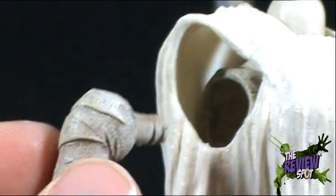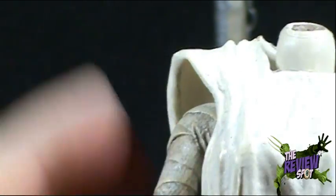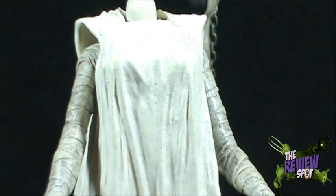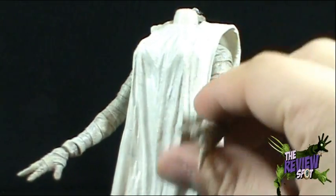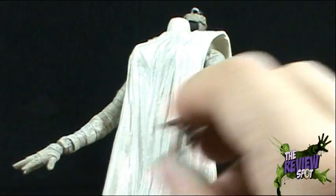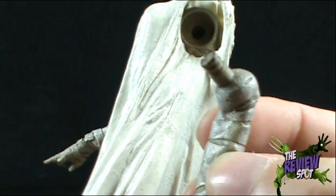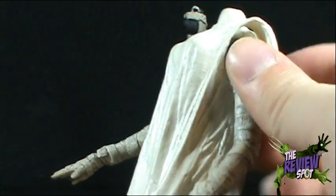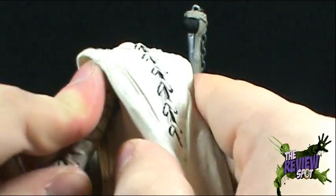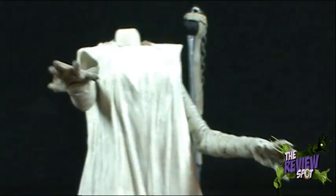So unfortunately, this poor arm has seen better days. It's better off than what the head was, let me tell you. But unfortunately, it's come off as well. This arm seems all right so far. But yeah, there goes the other arm as well. Wow, boy oh boy. Anyways, definitely not a good way to start this review, or a good way really to have a figure. The fact that you have a figure to worry about.